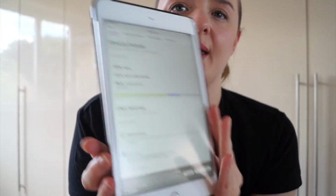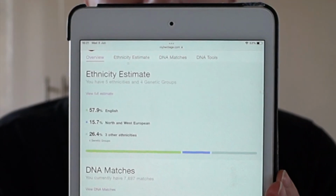I only have one Barbados match on MyHeritage, and his estimated relationship is third to distant cousin. It's one of those things also, it depends on how wide your tree goes as to whether you can figure out how you are actually related to people. But yeah, I just find it so interesting to see all this. But yeah, we've got my ethnicity estimate on there.